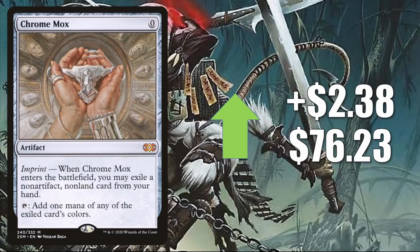Now, additionally, this is in a lot of commander builds, including Yuriko, the Tiger's Shadow. I've seen this in some Edgar Markov builds too. In Legacy, it's in Oops All Spells, Blood Moon Aggro, Curses, the Epic Storm, and Ruby Storm.